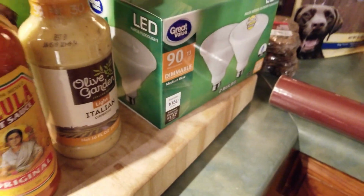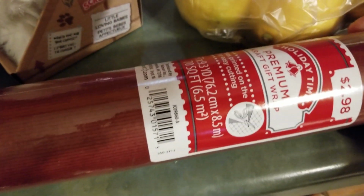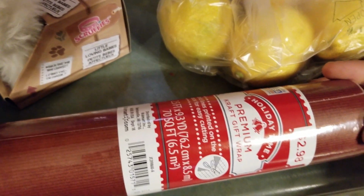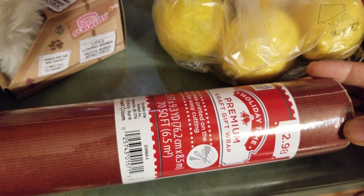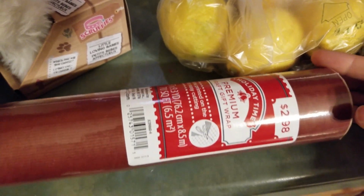And then also, in addition to all of that, I got 1 clearance Christmas item. That's it. I'm so proud of myself. I got this wrapping paper. It's craft paper, and I really enjoyed wrapping presents with the craft paper this year, so I grabbed 1 roll of that. It's red with sort of black pinstripes. So it was 50% off, so it was $1.50.